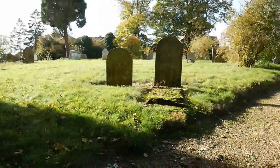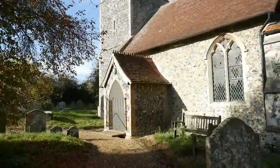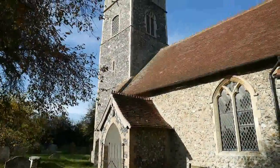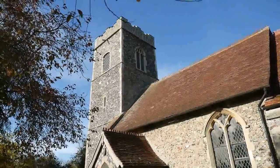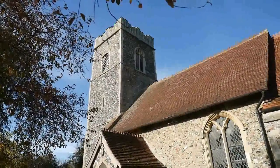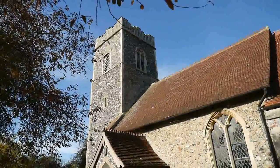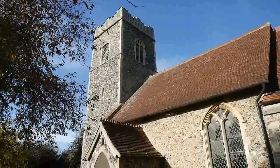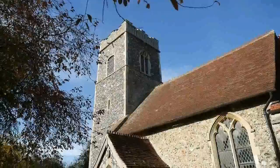So I think we'll just walk up this path and have a look at this church. As we got a little bit closer to this church here, we see this. Well, first of all, there's a magnificent tower, and that is absolutely fabulous. I suspect the tower is not quite as old, or it's been repaired. It's certainly in amazing condition. Absolutely amazing.